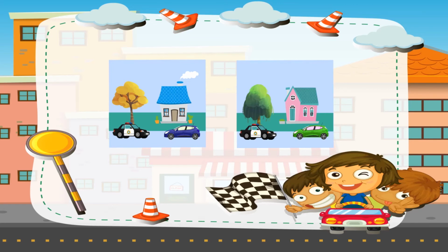What other differences do you see? It's this car, right? Correct. One car is blue, and another one is green. Are you sure that we've found all the differences? Yes, well done, boys and girls.